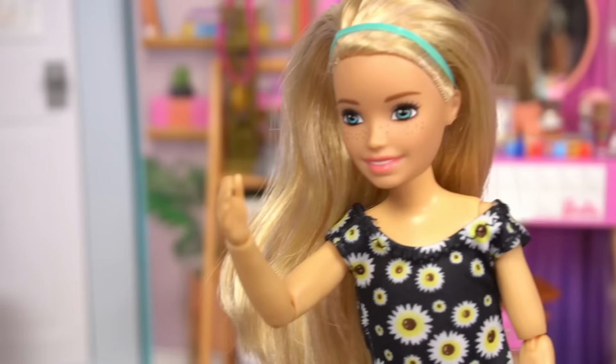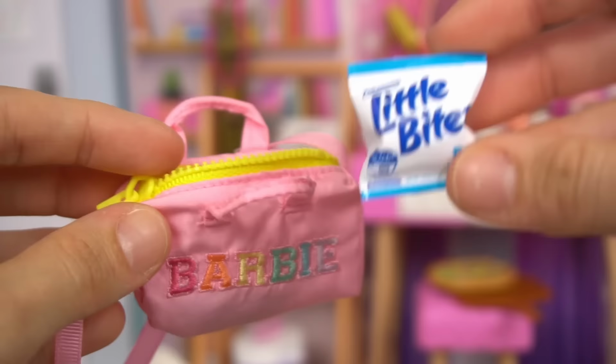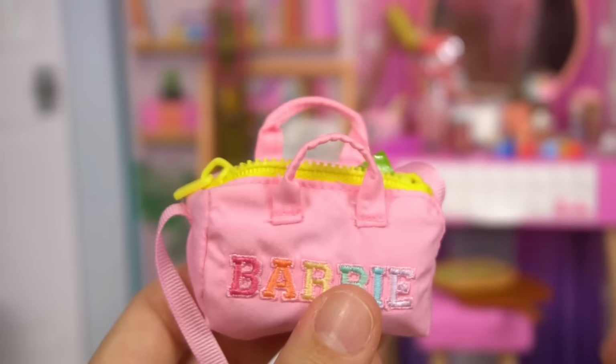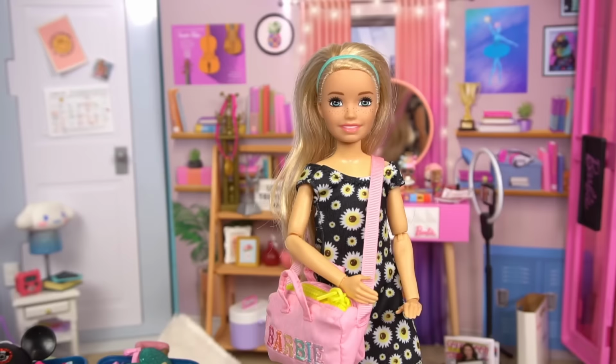Now I can pack the bag that I'm taking on the airplane with me. In my duffel bag, I'm gonna pack my camera, my sunglasses, some snacks. Dried mango is so good and healthy. A little treat. My passport, and some books to read on the airplane. All right, I am ready for vacation.